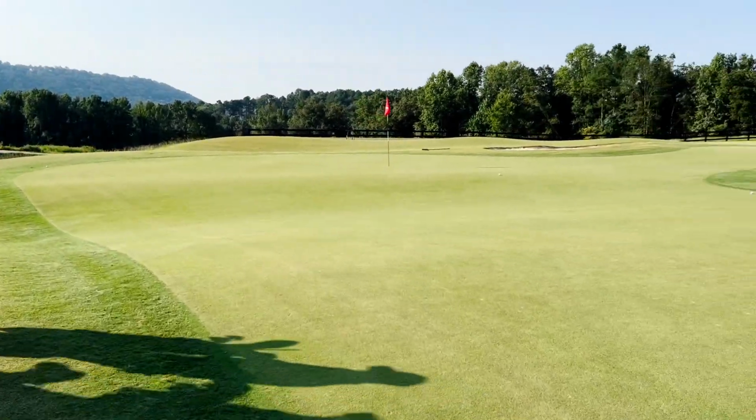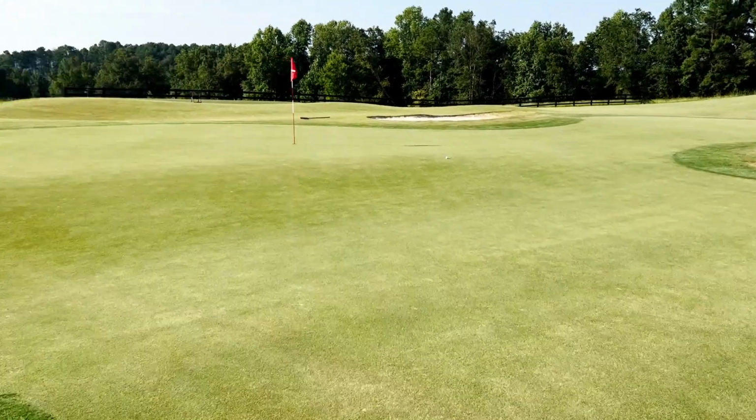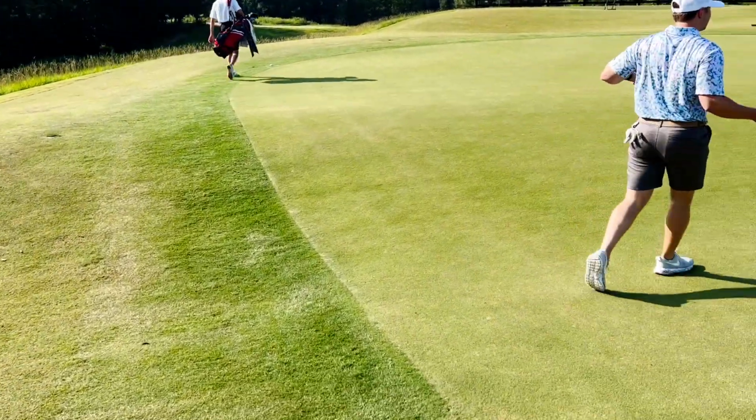Got a couple of looks at birdie. Daniel's sitting close there. I'm a little bit on the right side on the fringe. Bryant's right there. He could either chip or putt. And Ben's got a little chip as well.